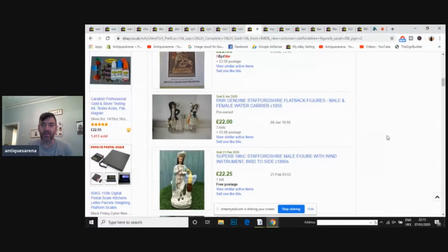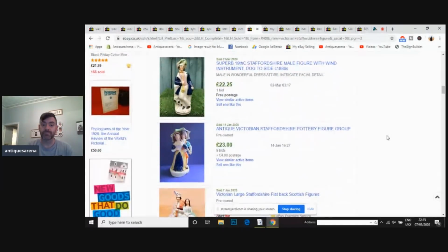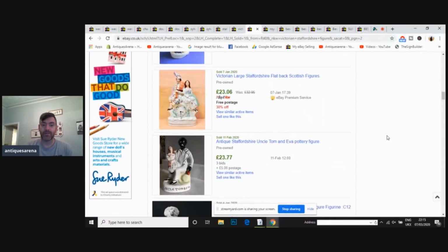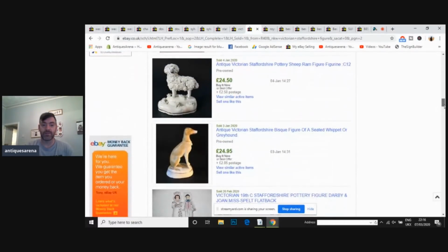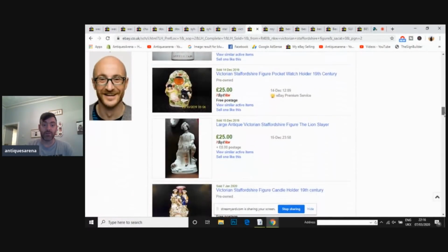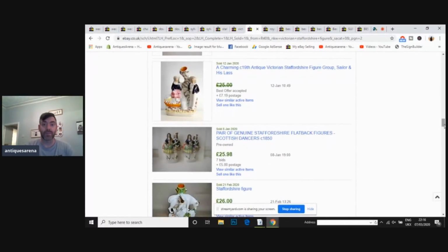£18.55 for a pair of Staffordshire flat back figures, £22. That's £11 each. That should be stupid money. It would have been 10 years ago. These are sold listings, so people have actually let this stuff go. So, yeah, what have we got next?